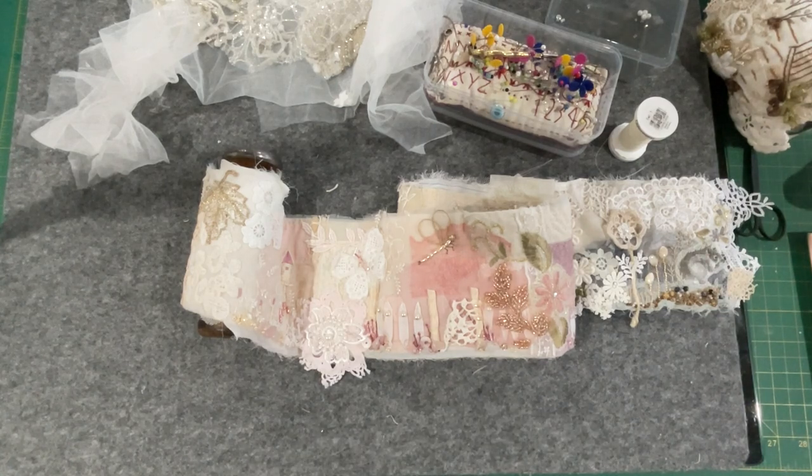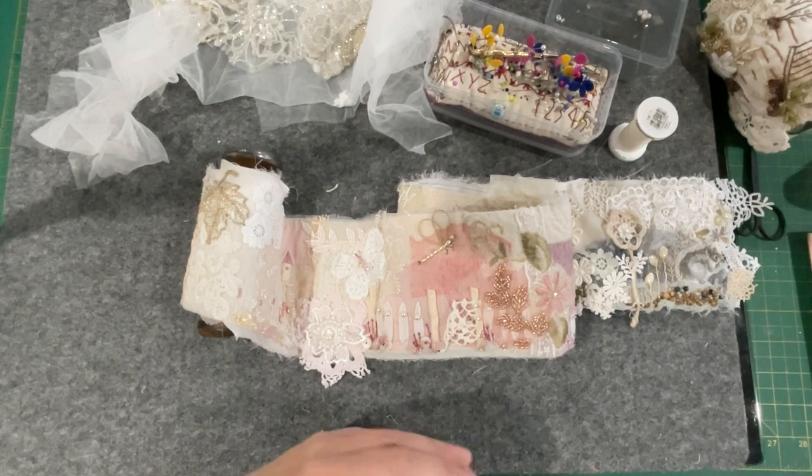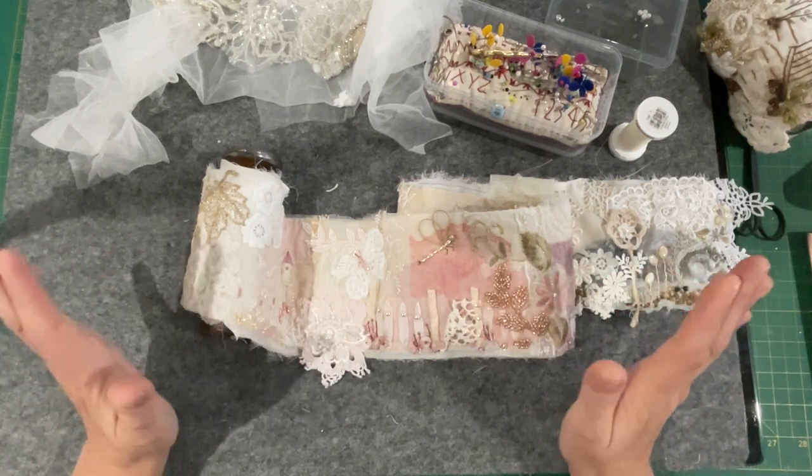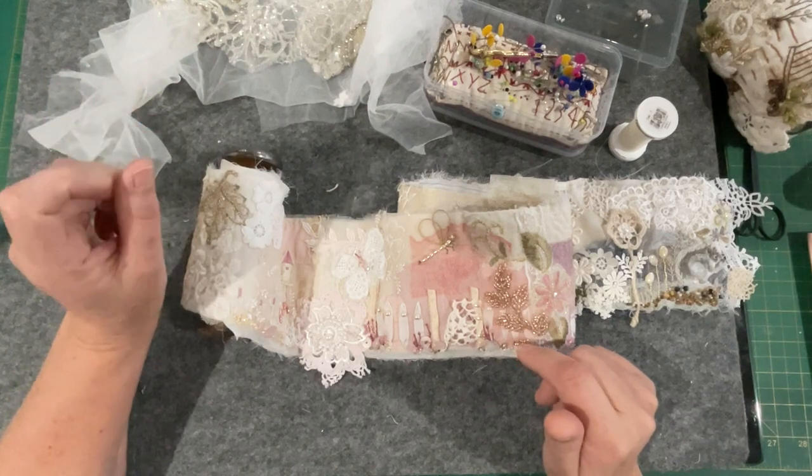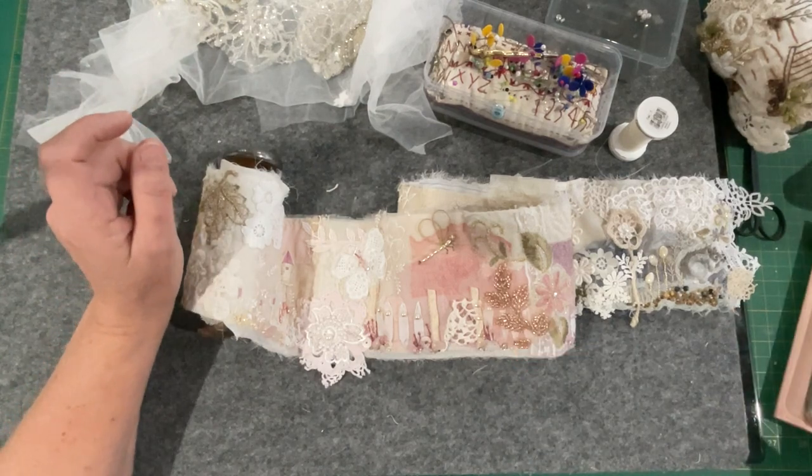Oh, finally we get back to these projects. It feels like forever I've been dancing around a Japanese rice bag with all my French fabrics, but that is finished. And yesterday you would have watched the Etsy share from the lace haul that I did.